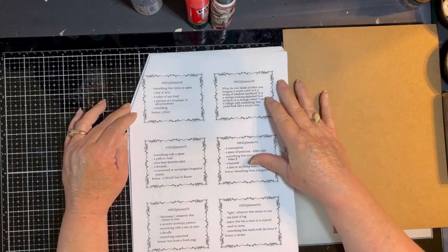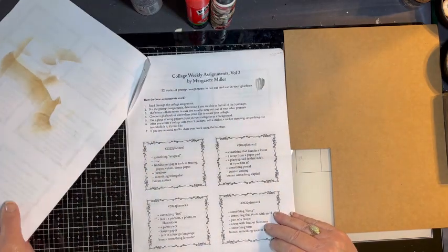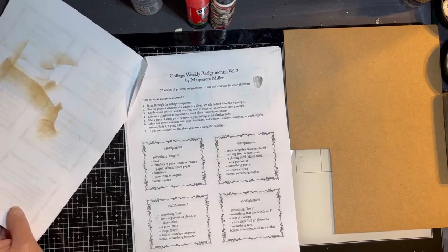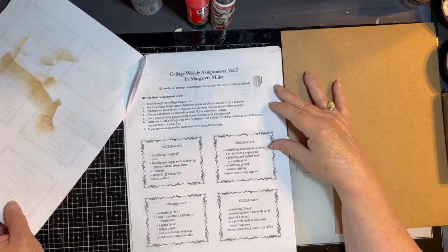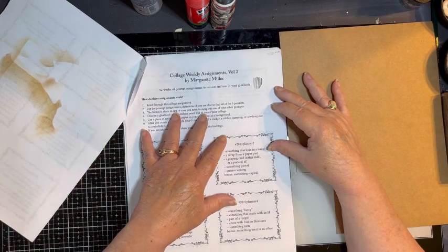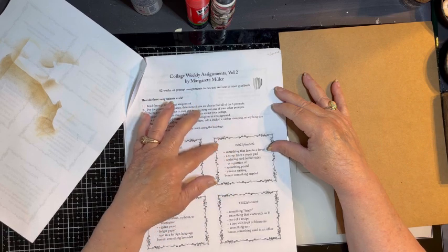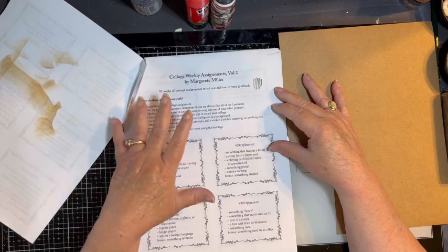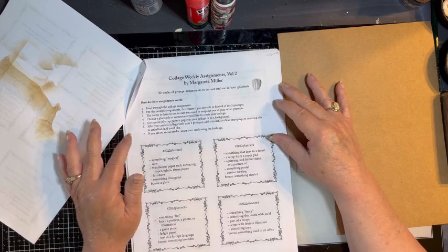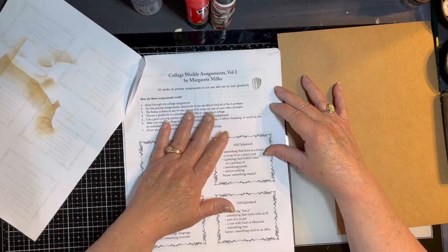For those of you that are new, Margarete Miller has a weekly assignment. This is volume 2 for this year, and she gives you 52 weekly prompts that you are to make a collage. You can use either her planner that she has available, or you can buy just the prompts, which is what I did, and put those in a glue book or a sketchbook or an altered book, whatever you would like. You can find the prompts or the planner at her Etsy store, which is mellowmiller.